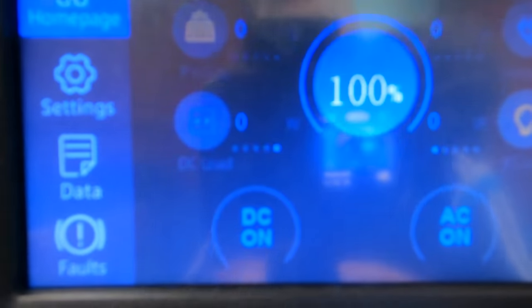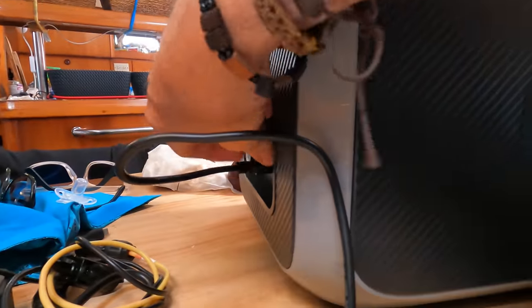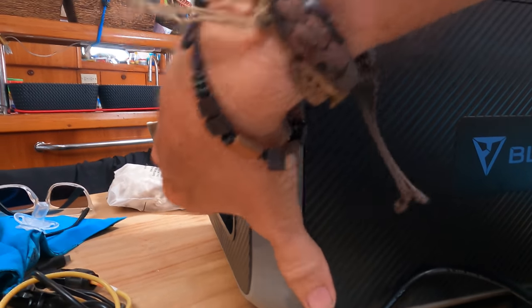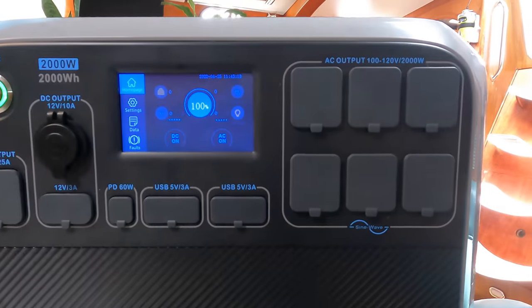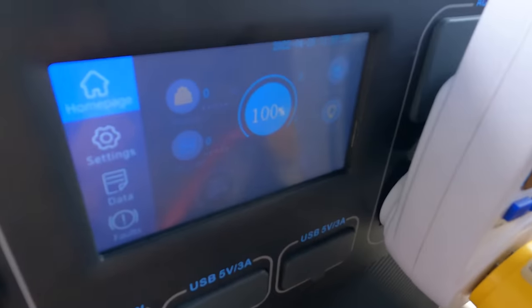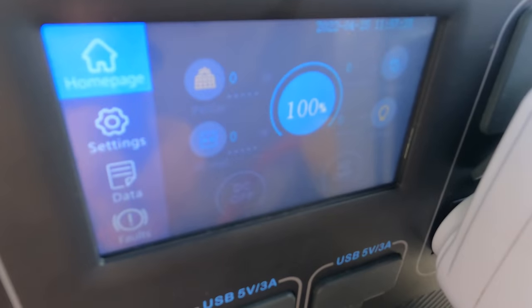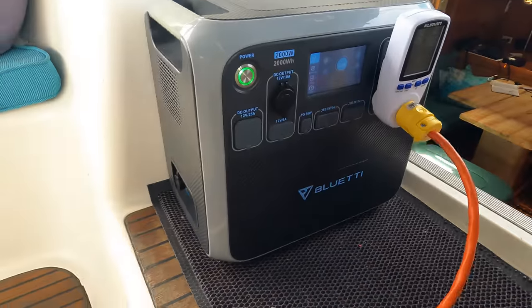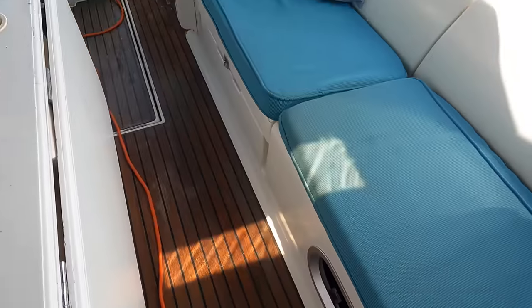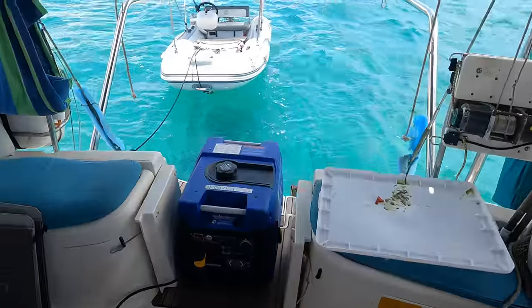Okay, so as you can see, we are at 100%. So, nothing further charging going in, so we will disconnect our power wire, close up the terminal. So we are ready for our first test. Okay, as you can see, we got our setup plugged in, the battery is at 100%, charge cord is plugged in, now we just need to take it and run it back to the dinghy.